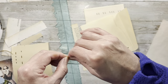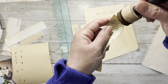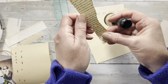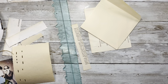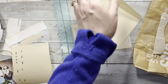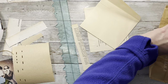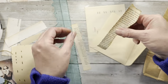Oldie, oldie. Okay, so I don't need that. I do need my glue page. And my glue stick, which is kind of melty for some reason. I don't really know why. Because it is not all that warm.